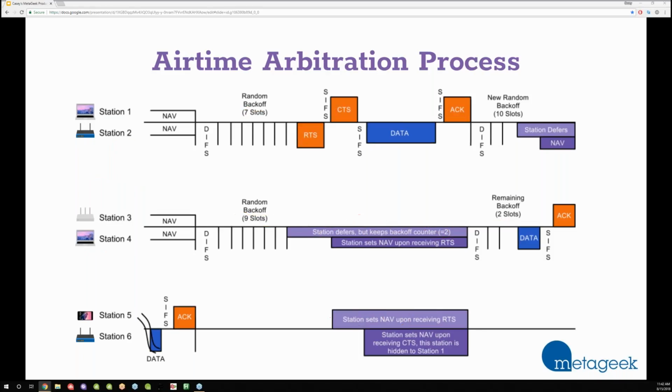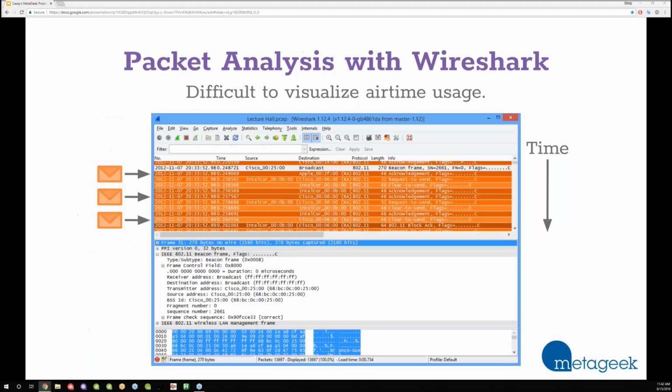And so I think it's pretty important to ask, how can we visualize these types of conversations? Wireshark was a tool created a long time ago for Ethernet troubleshooting, to see information flying back and forth on wired networks. It's open source software, it's free right now, and developers work on it in their spare time. It's a great tool, but the problem with it is it's really difficult to visualize airtime usage. Since it was made for wired connections, it's hard to understand what's going on in terms of Wi-Fi.